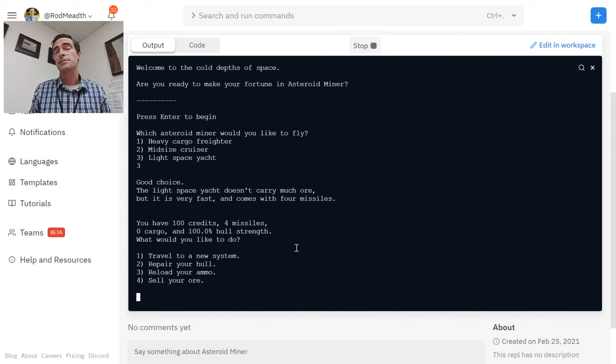You could also do something graphic, as in text graphics. Like maybe a little health bar that goes up and down. It's possible. You could do it by printing a certain character, with the asterisk, times the number of health that you have. Okay, a nice visual way to do it. Okay, we are going to try to sell my ore.